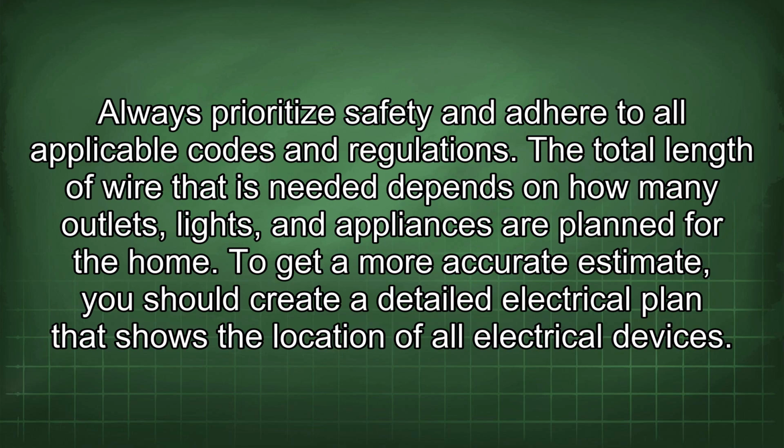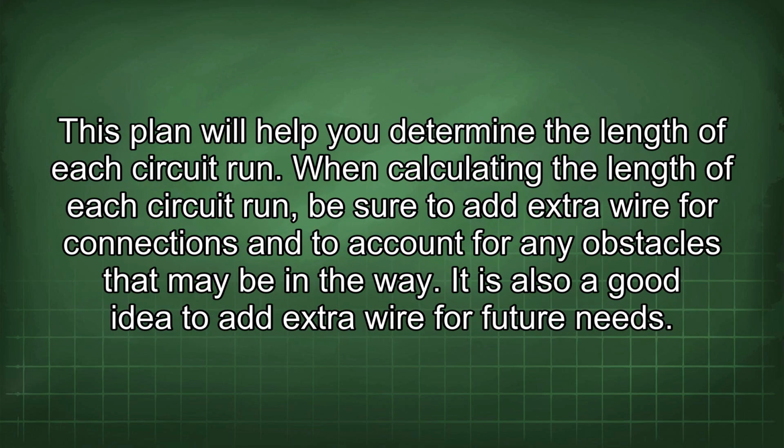The total length of wire that is needed depends on how many outlets, lights, and appliances are planned for the home. To get a more accurate estimate, you should create a detailed electrical plan that shows the location of all electrical devices. This plan will help you determine the length of each circuit run. When calculating the length of each circuit run, be sure to add extra wire for connections and to account for any obstacles that may be in the way. It is also a good idea to add extra wire for future needs.